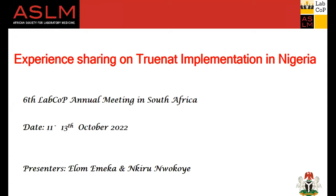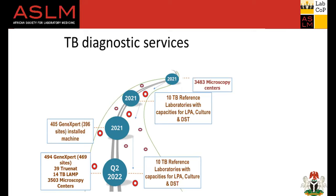So we're sharing our experiences on Truenat implementation in Nigeria. The first slide and the next one are just simple introductions. Nigeria is a huge opportunity for everything that is good, and from the data you will see that your investment in Nigeria is meaningful. We have a huge number of microscopy centers, over 3,500, outside the standalone private laboratories under the leadership of the Guild of Medical Laboratory Directors, and NTP is engaging them gradually.